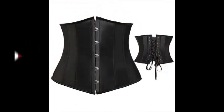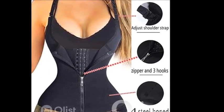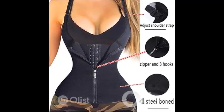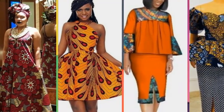And for females, as we are, we try as much as possible to hide our big bellies with corsets, tight girdles, big clothing, and all of those stress. This is all because the fashion industry has made us to understand that big tummy is not sexy at all, and that it's not a standard.